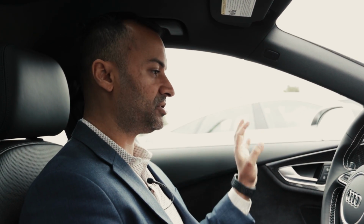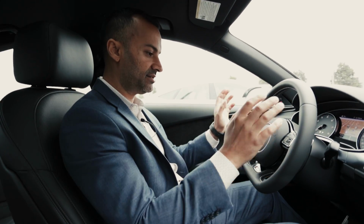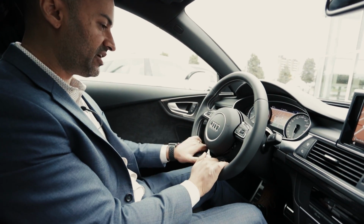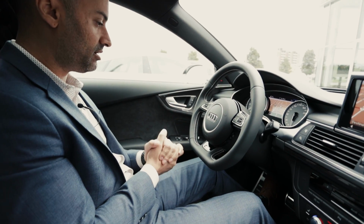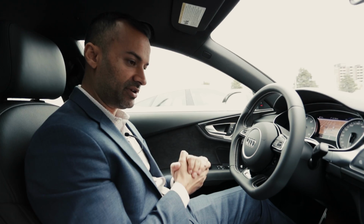That is just in a different class, and we're at a different stage in technology that gives you that. But everything here is very easy. The seamless buttons. The steering is very similar. It just offers more in that vehicle. So I'm kind of confused on really what I would pick.